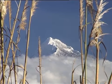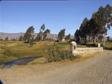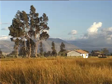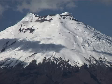Ecuador's Andes, south of the capital Quito. Here, almost 3,000 meters above sea level, lies a fertile valley, which is surrounded by the Paramo and impressive volcanic mountains.